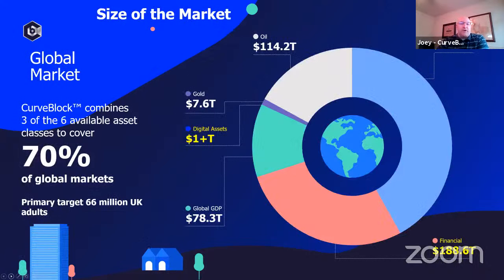So what's the size of this market? The real estate market is the largest asset class in the world. Going back to Shally's point, the real estate market overall is considered to be about 30% of the carbon emissions between commercial and residential. So it is a big issue to tackle.